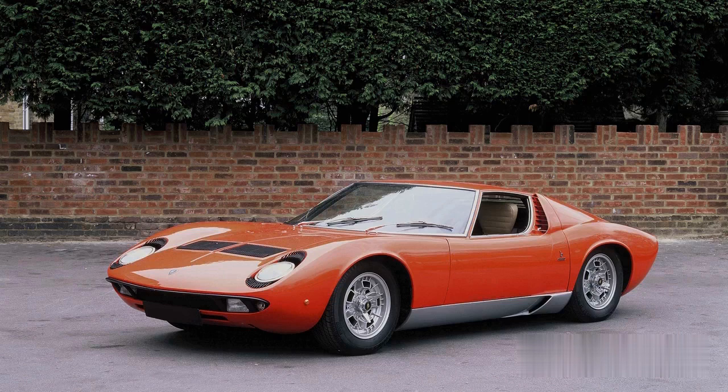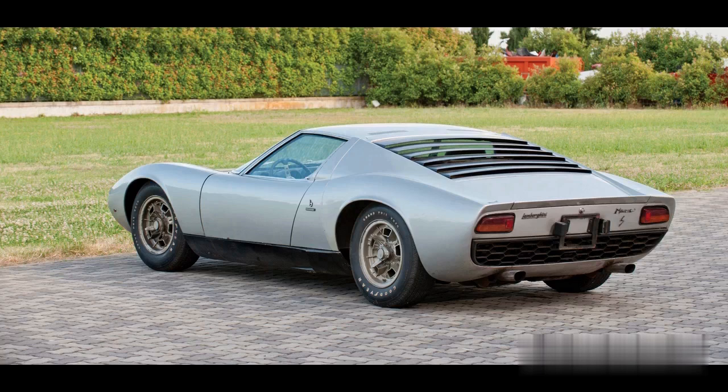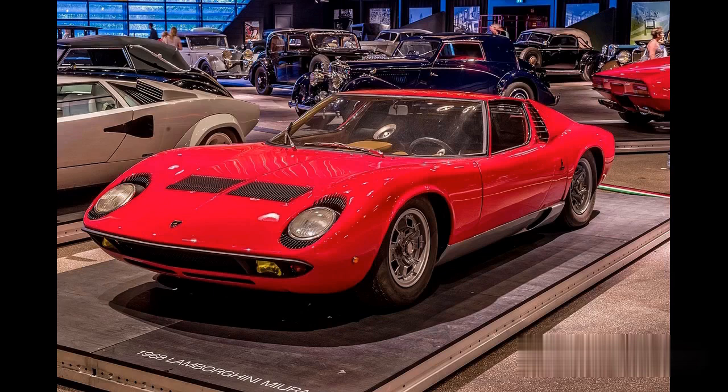Ferruccio Lamborghini, the founder of the brand, had already found success in manufacturing tractors, but his passion for cars knew no bounds. In 1966, Lamborghini introduced a car that would forever change the industry and become the first true supercar, the Lamborghini Miura.